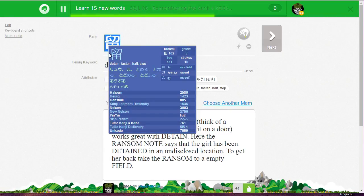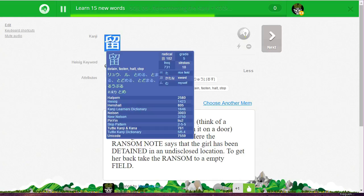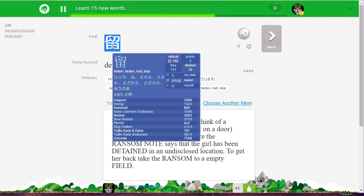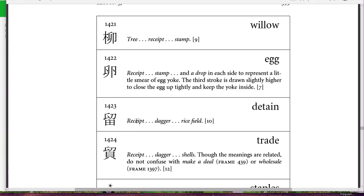Mainly halt or stop. In this case, use ransom note. Receive a dagger through the door. Works great with detain. Here, the ransom note says the girl has been detained in an undisclosed location. Get her back. Take the ransom to an empty field. So think you've been detained: there's a ransom note showing you've been detained, and maybe the location of where to take the ransom. So receipt, dagger, rice field.